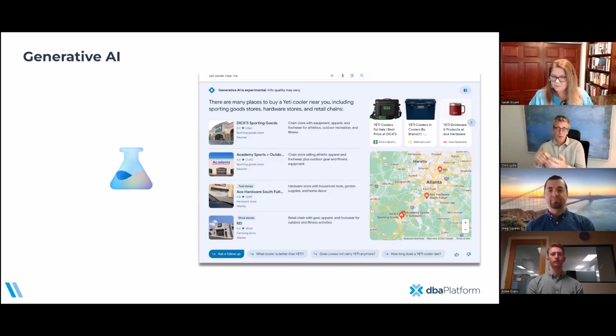So in general, what we're finding is Google Business Profile used to be how you would tell the outside world about your business. It's becoming more and more how you tell Google's AI about your business, including photos and reviews, all those good things.